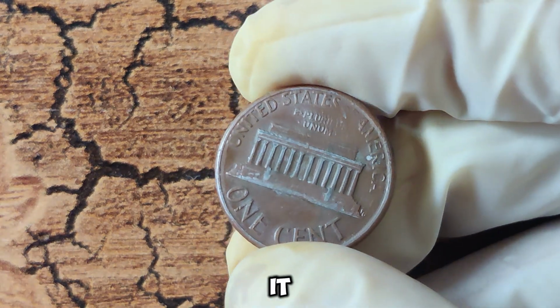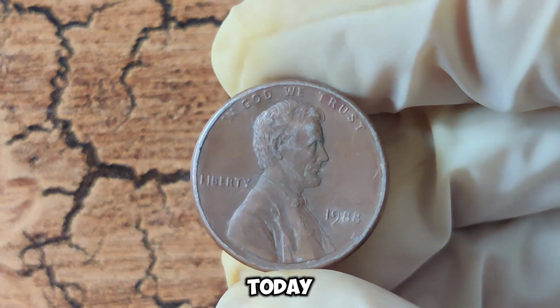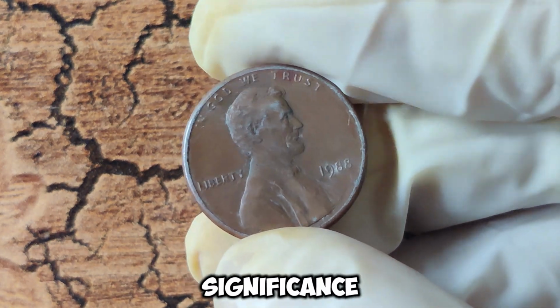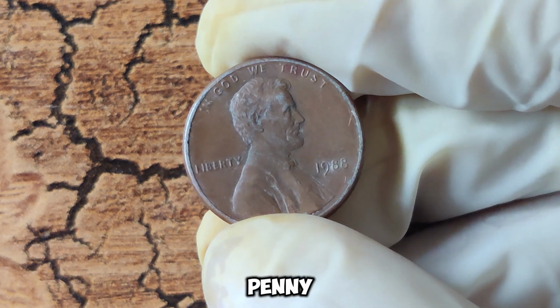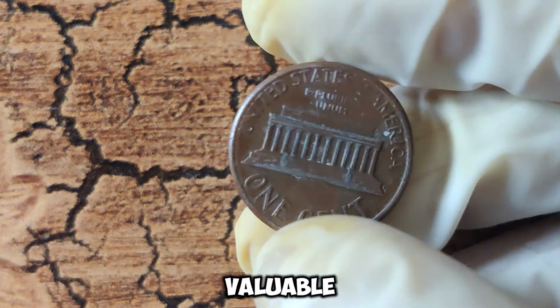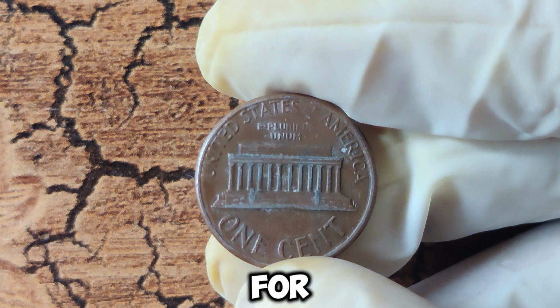In fact, it is estimated that only a handful of these coins exist in circulation today, making them extremely hard to come by. This scarcity, combined with the historical significance of the mistake, has driven up the value of the 1988 penny to an astonishing $1.60 million. So, how can you tell if you have one of these valuable coins in your possession? Well, there are a few key features to look out for.